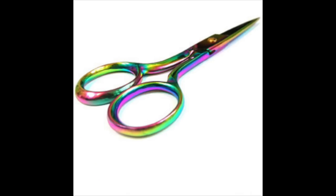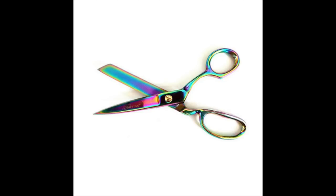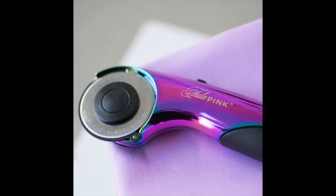Scissors. So they have little 4-inch embroidery style scissors, and then they have shears in a range of sizes as well. They've got 2 brand new products, which are very exciting. A pair of micro serrated fabric scissors, which I think would be really good for your fabric. And then a rotary cutter as well. They've just released a rotary cutter, which is the most expensive. It's £65, but it's so pretty.